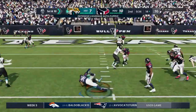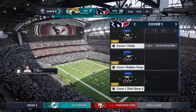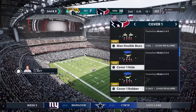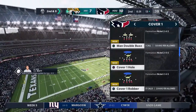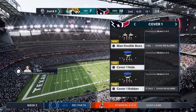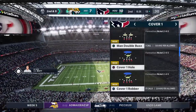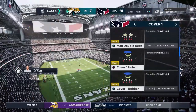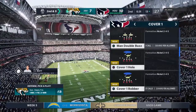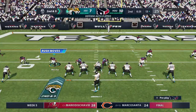They run with Thompson, and they get to him quickly here as he stopped right around the 13. The Jaguars going to go ahead and use their first timeout as they'll stop him with a little over 30 seconds to go in the first half of play. The run only got a yard. Here's 2nd and 9.